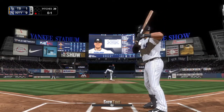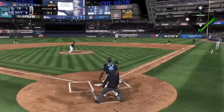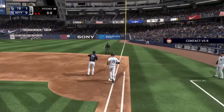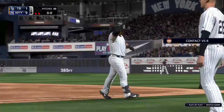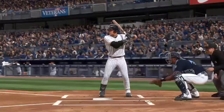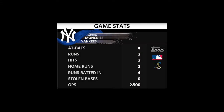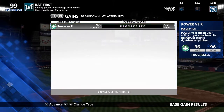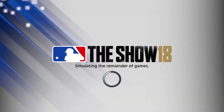Into the windup. Here comes the 0-1. Hard hit ball to second. Yeager right there. And that's the second out. 9-1 is the way this one ends. The New York Yankees jumped out to an early lead in the first and never looked back. Masahiro Tanaka earns his 6th winning decision in this one. Pete Fountain is slapped with 8 earned runs.